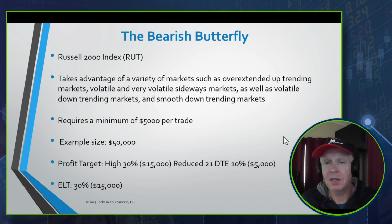The bearish butterfly strategy itself requires a minimum of $5,000 per trade. The example size we're going to show you is what we call a $50,000 planned capital example. When we talk about planned capital, we use planned capital for a couple of reasons. The planned capital is not generally how much money we actually have at risk in the marketplace, but it is a fair representation of the maximum amount of capital that we're going to allow into the position. And it's also a good way to determine whether the strategy is profitable over time.